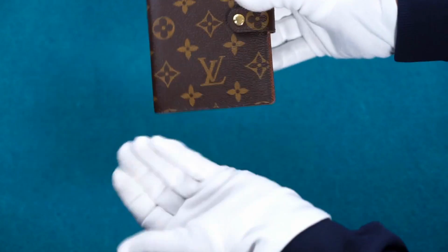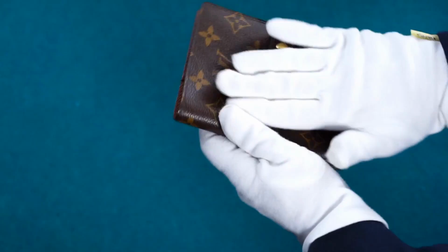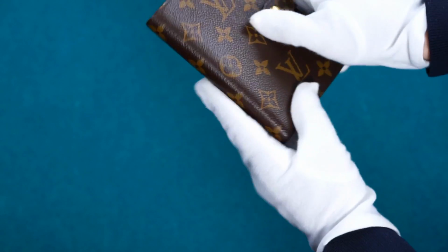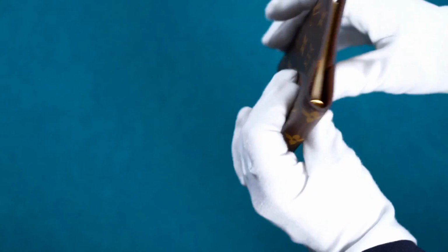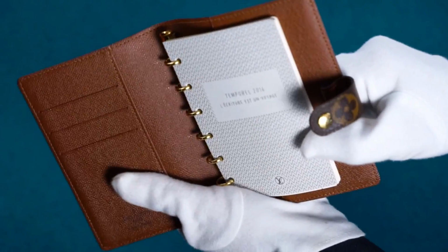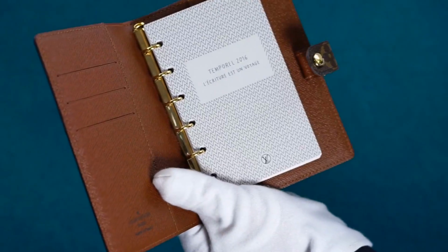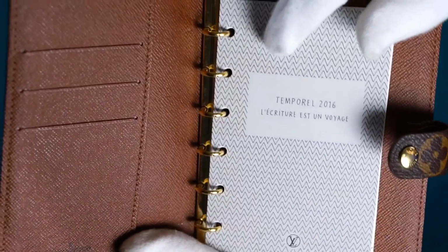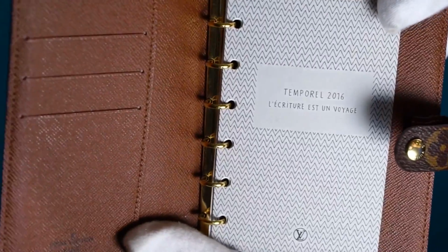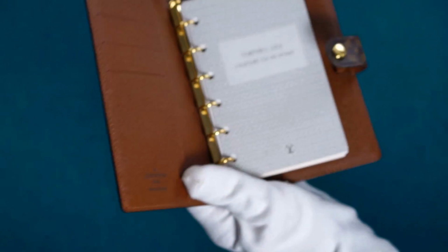Moving on, slightly bigger in size is my little PM Agenda, the small one. Also monogram canvas. This one is a couple of years old, I think from 2015. I also have this always with me. Now I am exchanging the inlay to 2017, but I prefer this one to the 2017 because it reminds me of Twin Peaks and the Black Lodge, because it has the zigzaggy pattern reminiscent of the floor in the Red Room of Twin Peaks. But anyway, this is just my geeky thing.